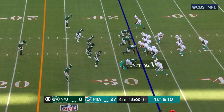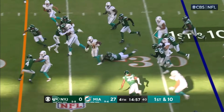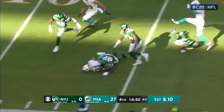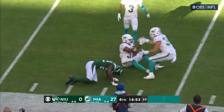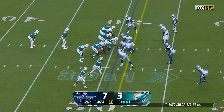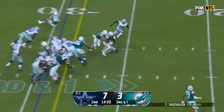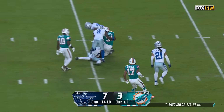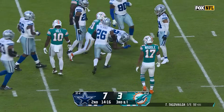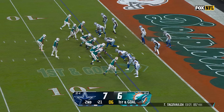Yes. Miami driving to start this final quarter. And they rip off a big run with Mostert down to the 14-yard line. Rumbles for 18 with that carry. 3rd and 1. It is Mostert. First down and then some. Breaks the tackle. Mostert inside the 15. Raheem Mostert having a career year.